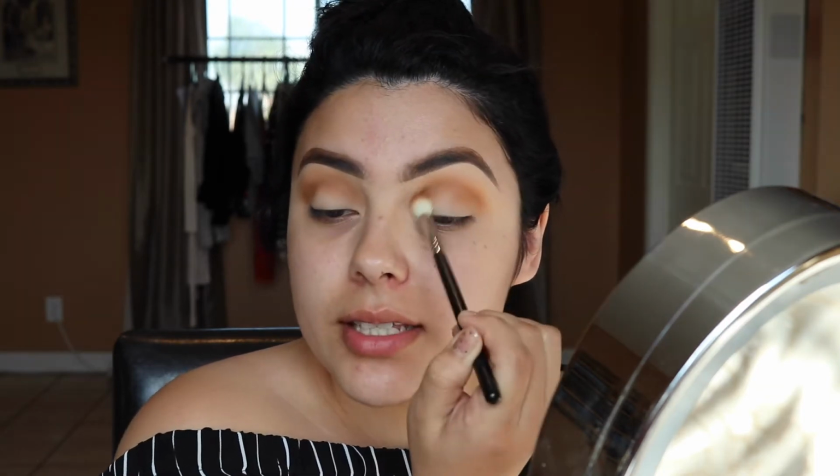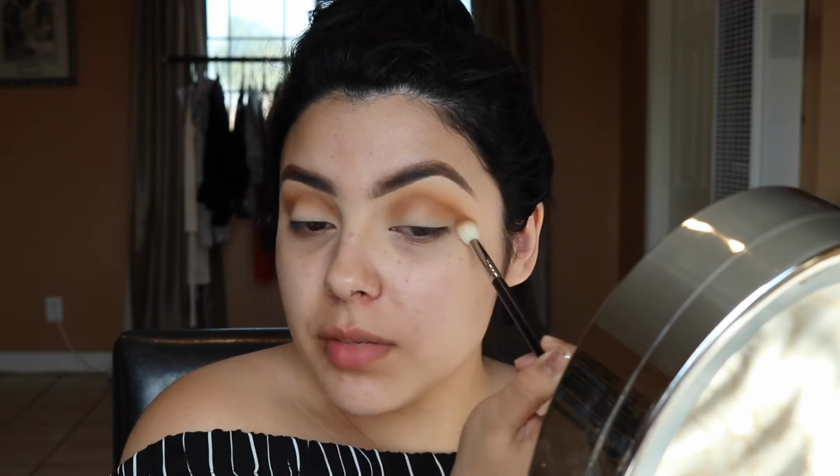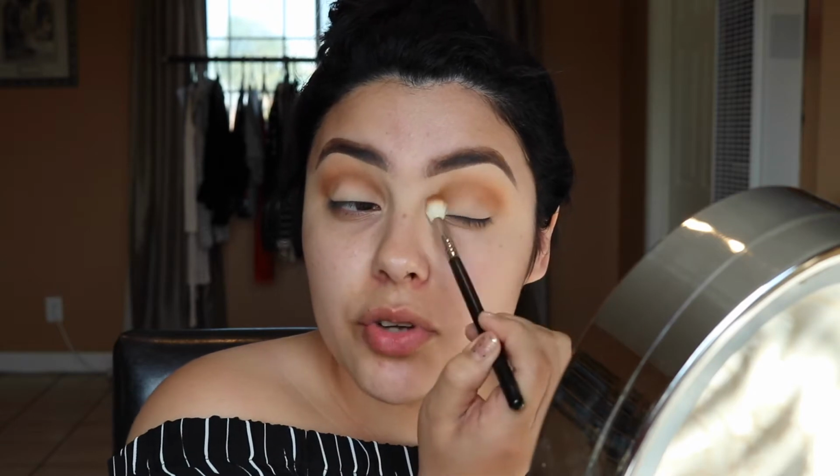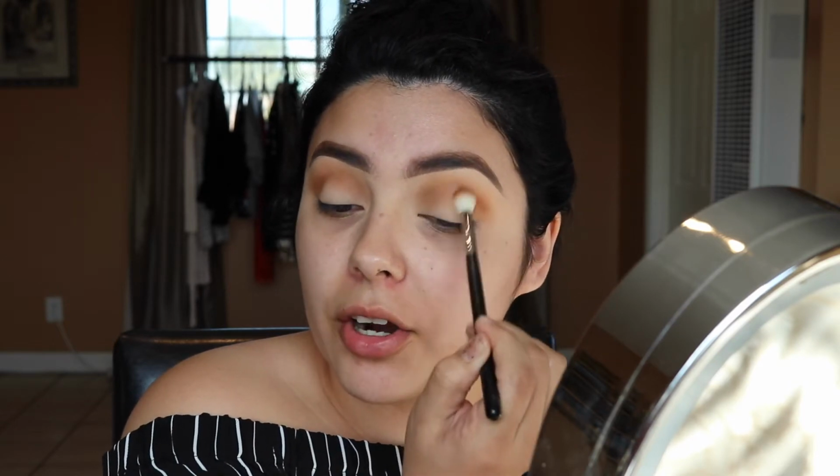So the same for the next eye. All I'm doing is grabbing that same brush, applying the color, and I am gradually adding color just to make sure everything is nice and blended out. You don't want to get a whole bunch of it and not tap it out and then just put it on your lid, because then that's where it's going to be the strongest, and to blend it out it's going to be a bit harder.